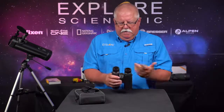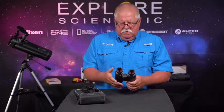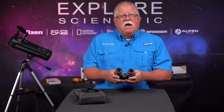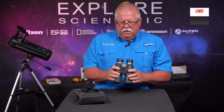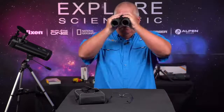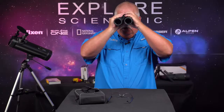So, again, 8x42 Alpen Teton binoculars with the Abbe prisms. These have a magnesium body, very robust, very rugged. Now, this is not a light pair of binoculars. The glass in there adds significant weight to these binoculars. But, boy, these things are robust and fantastic. And when you look at them, gee, they're just astoundingly bright.